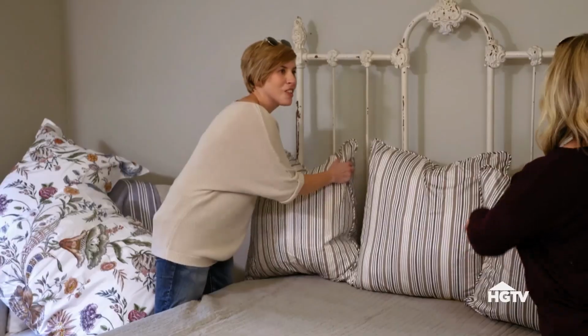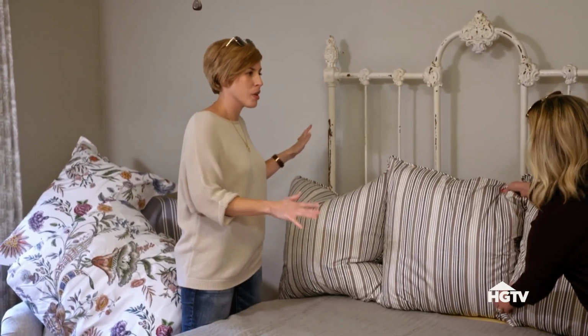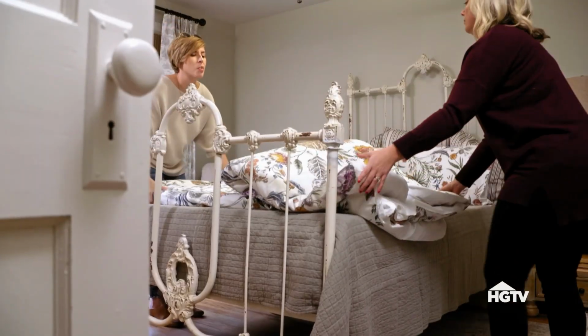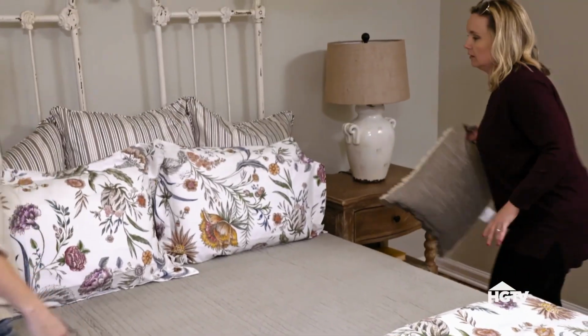Isn't this bed beautiful? It's amazing. This belongs to Miss Candace, so all we had to do was go grab it and move it here. She said we were welcome to use any of her furniture, so I stole it. Well, it's really, really beautiful. I think this is done.